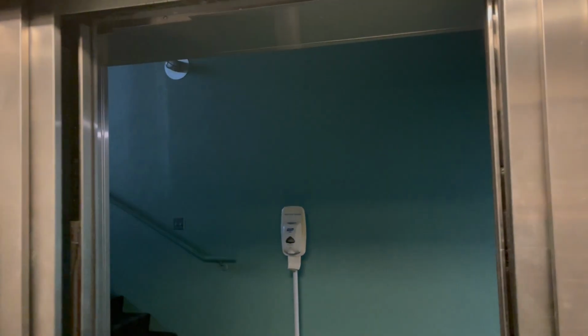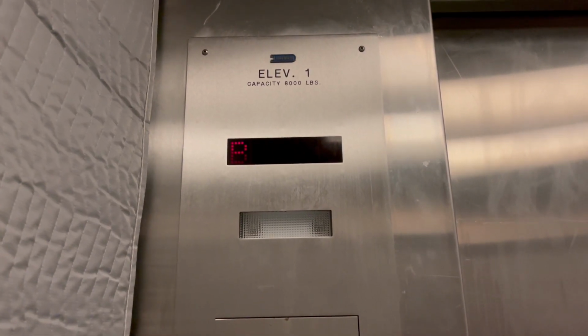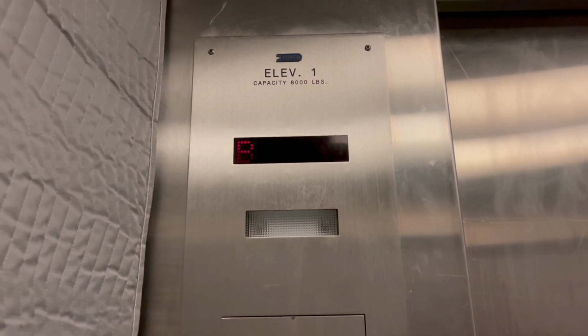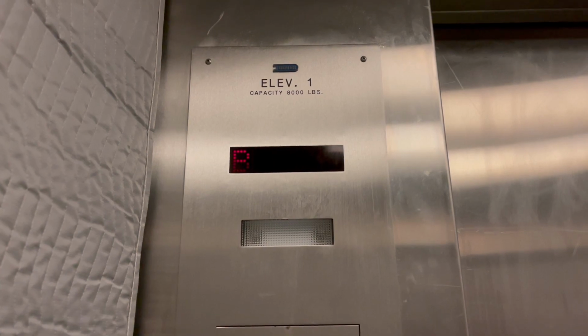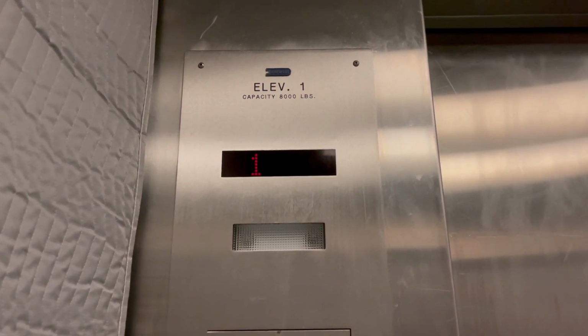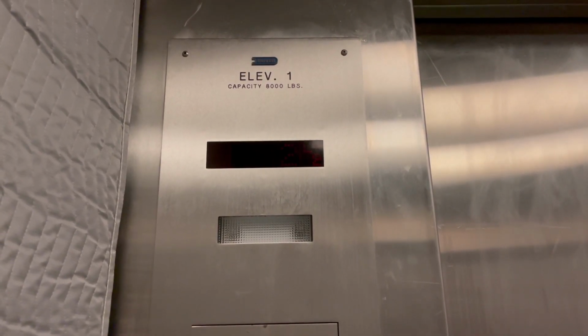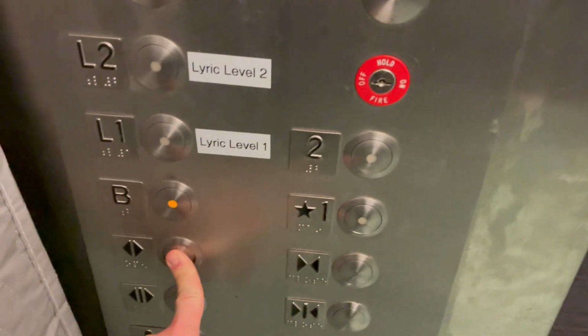We gotta hear this motor going up. Okay, I'll stay silent. Still opens that side. Oh, it does not ring for some reason. Oh, okay.